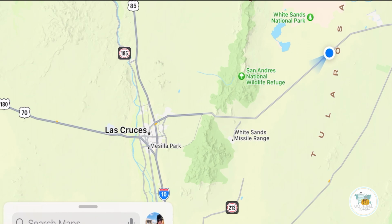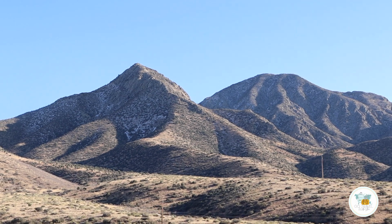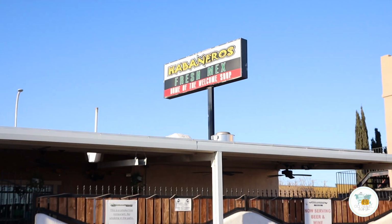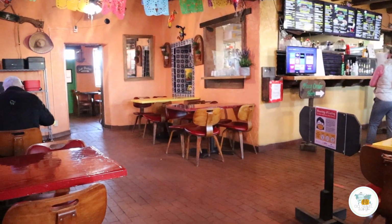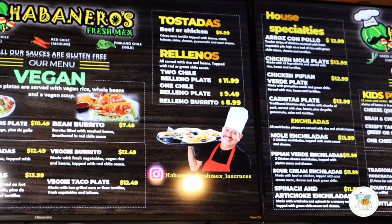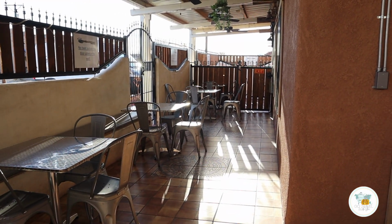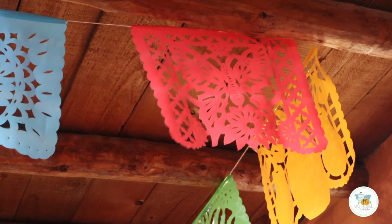Las Cruces is the perfect place to get a bite to eat and lay your head after a full day at the dunes. We decided to check out Habanero's Fresh Mex for dinner. Online, it got such good reviews, and we really liked that it was more of a Tex-Mex type of flavor. Lots of patio seating. It's very cozy on the inside and has such a cute aesthetic.